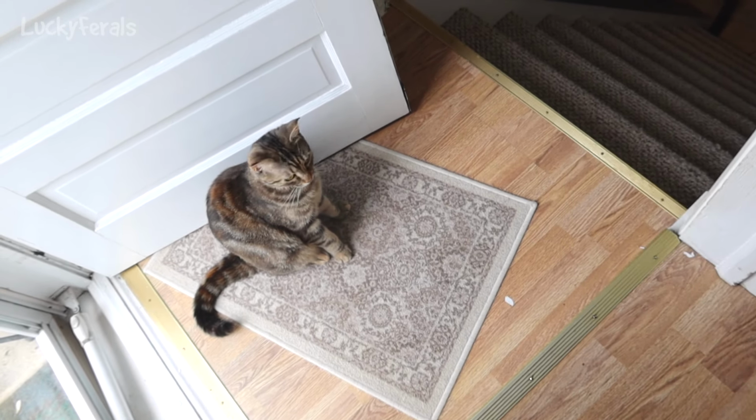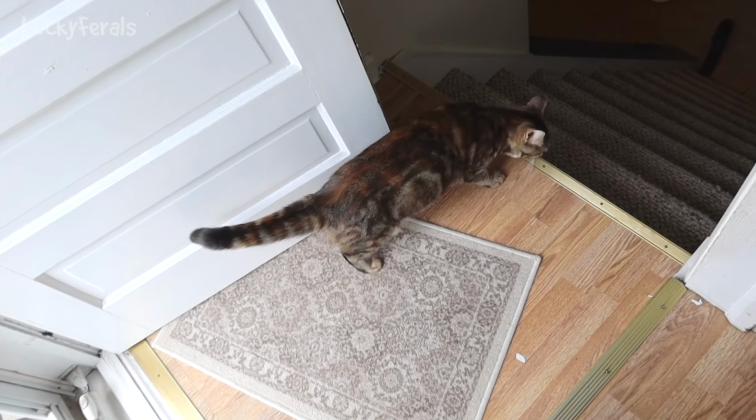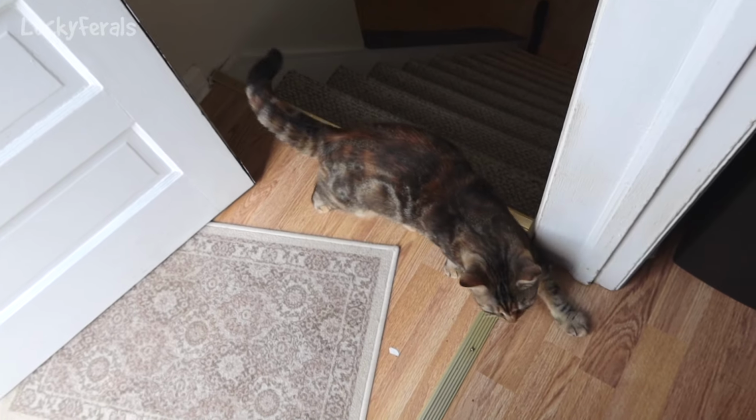You gonna go, Eva? If she walks past me, oh my gosh. Look at her fur. I never realized this. She has red stripes. She's a tabby cat with red stripes.